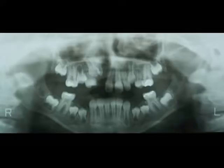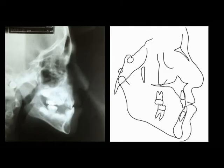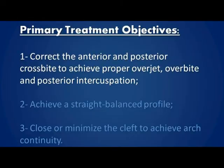The panoramic radiograph showed normal root anatomy and also showed a alveolar cleft on the right side between the central incisor and supernumerary precanine. Cephalometric analysis evidenced the class 3 horizontal maxillomandibular discrepancy and vertical mandibular growth. The maxillary incisors were excessively retruded and mandibular incisors were protruded.